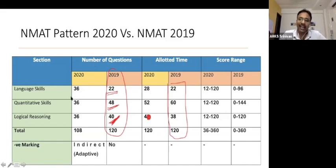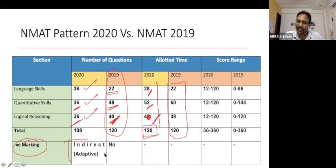But the new pattern says all three sections are exactly the same. 36 questions in language skills, you have 28 minutes to solve. 36 questions in quantitative skills, you have 52 minutes to solve. And 36 questions in logical reasoning, you have 40 minutes to solve. Together, 120. While we said negative marking, it is not direct, it is indirect or adaptive, like I have been telling you. The difference also is in the scoring pattern. Even if you get 0, you will get 36 marks. And of course, you can get 360.